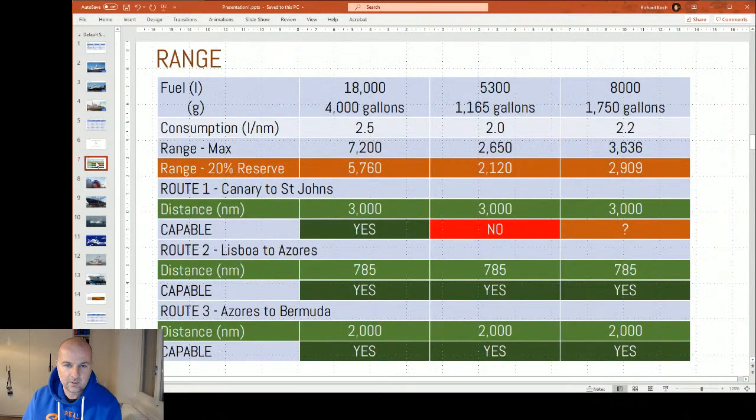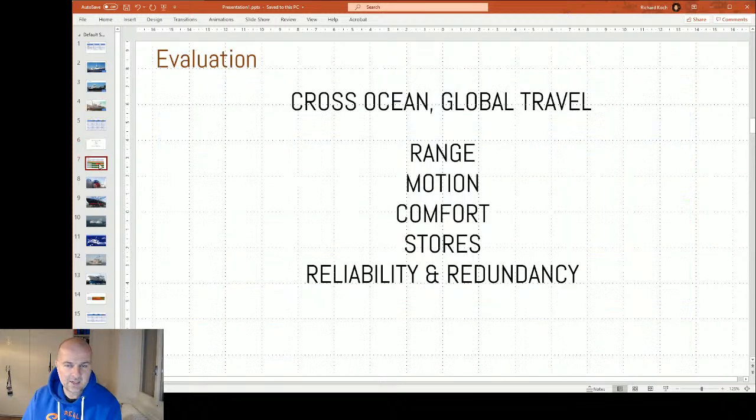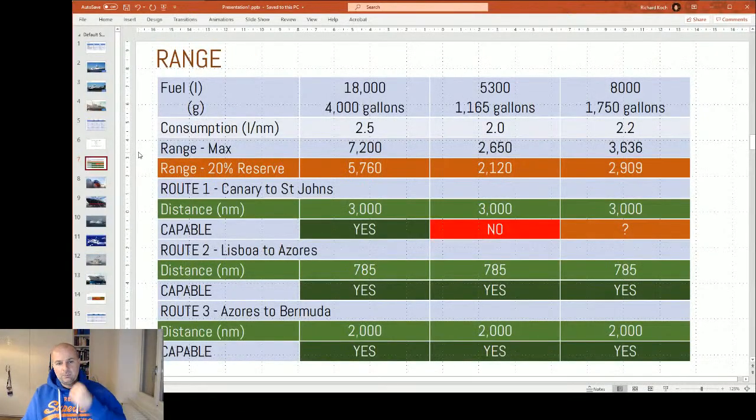Okay, so first assessment. We're in the assessment stage now. These are my calculations. I've left little pictures off the top, unfortunately. This is the trawler. Maximum range about 7,200 with a 20% reserve. I'm putting that at, let's call it, 5,800 nautical miles. And then you've got, say, 2,000 and let's say 3,000 to be rough.